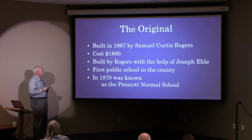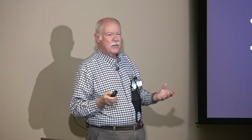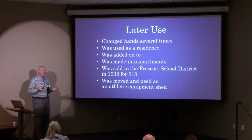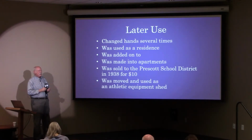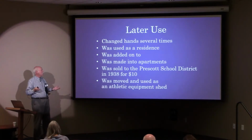In 1870, it was known as the Prescott Normal School. The Normal School was kind of an equivalent to high school today. A normal school was supposed to prepare you for a teaching career. Whether Rogers was actually doing that or not, I don't know. But it didn't stay, and the thing is, this is not public school. This is a subscription. In fact, Rogers in 1870 is running a school and another guy is running a school. They're both having terms of school at the same time and having a lot of students. So there isn't a real public school until later, and that's another story.